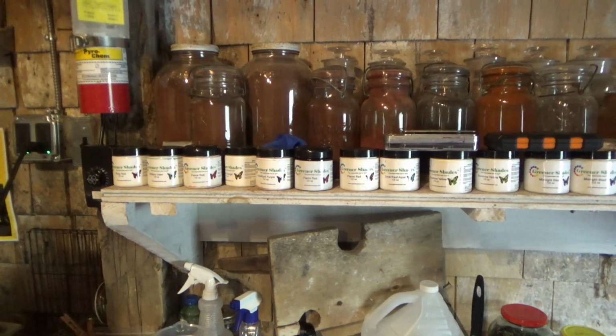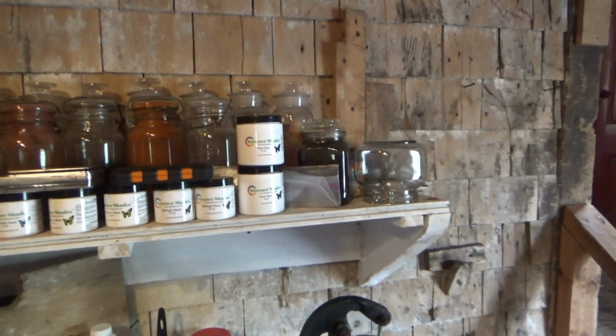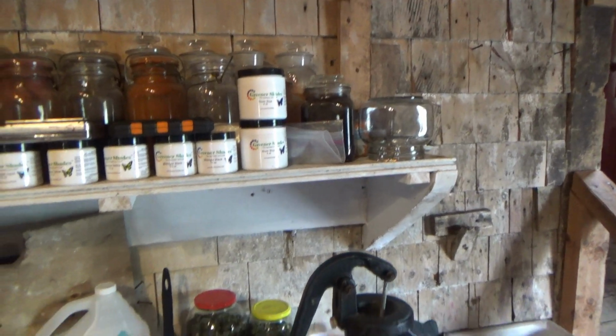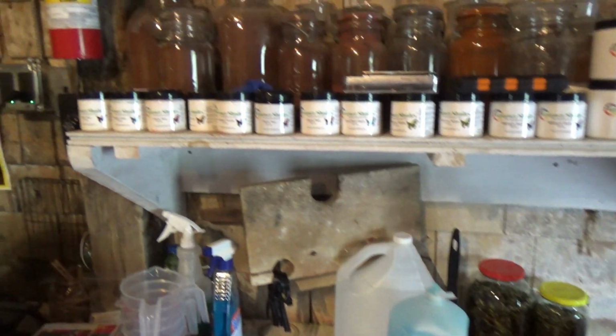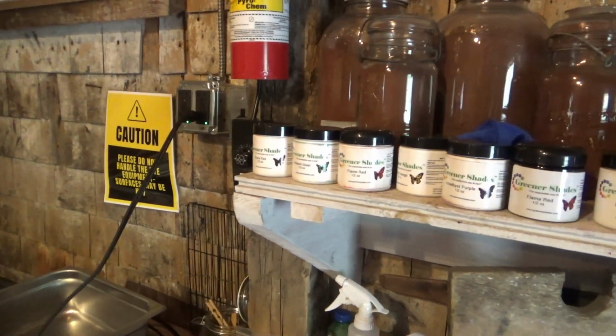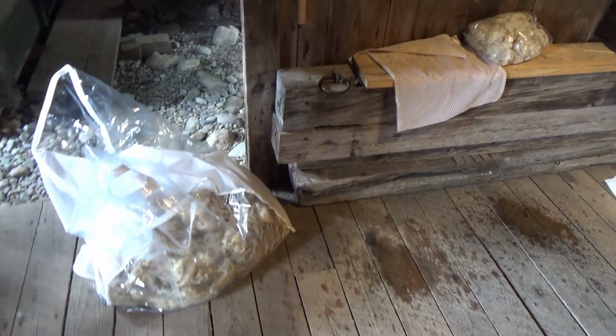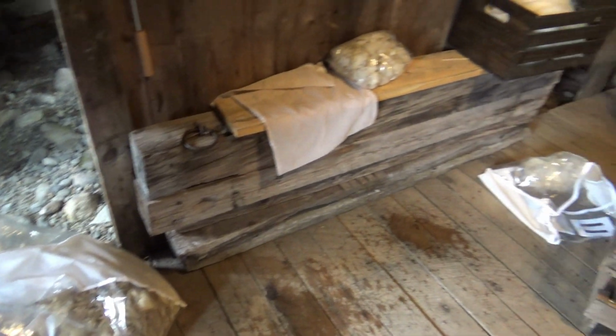Didn't they used to use blueberries and stuff like that for coloring? Yeah. Probably dandelion or anything. So this is the raw wool, like before it's washed. And then we just let it dry on rags. It's dripping.